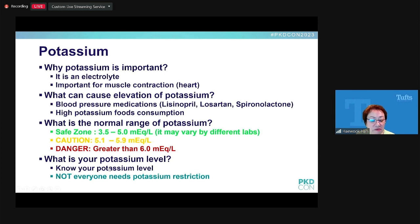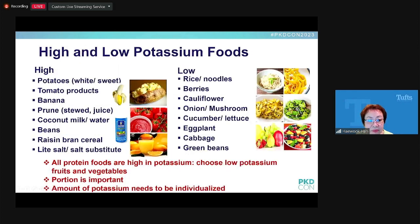So an important fact is to always know your potassium level, but not everyone needs a potassium restriction. Only people who have high potassium, or who are taking these medications, will probably need caution with high potassium intake. And these are high and low potassium foods.